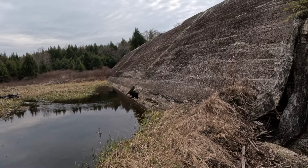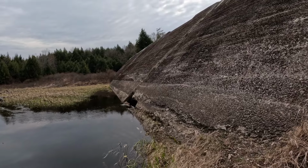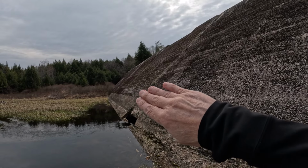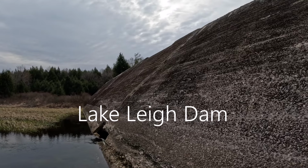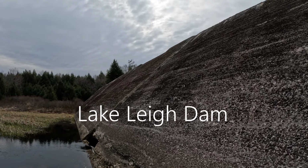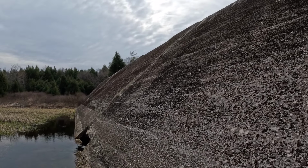So as I mentioned before, this whole state park is called Ricketts Glen, so it's named after Colonel Ricketts. And just a little fun fact, this is called Leigh Dam. Leigh or Leia? I don't know. Leigh Dam we're gonna go with. It's like Vivian Leigh, right? Yes, like Vivian Leigh, Tony. So, that was Colonel Ricketts' daughter's name, Leigh.